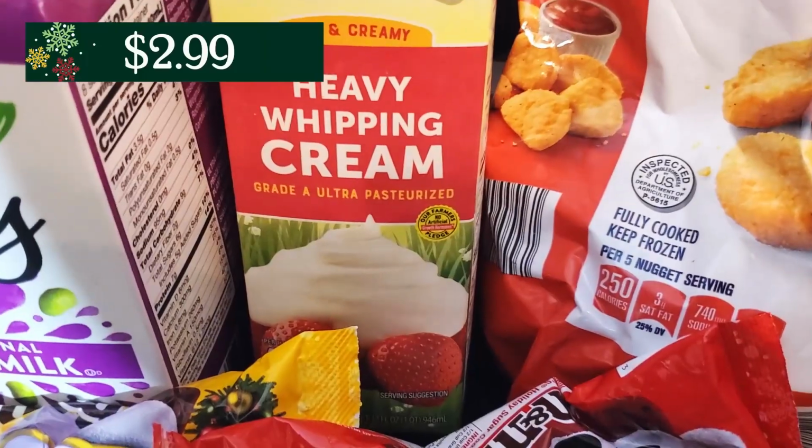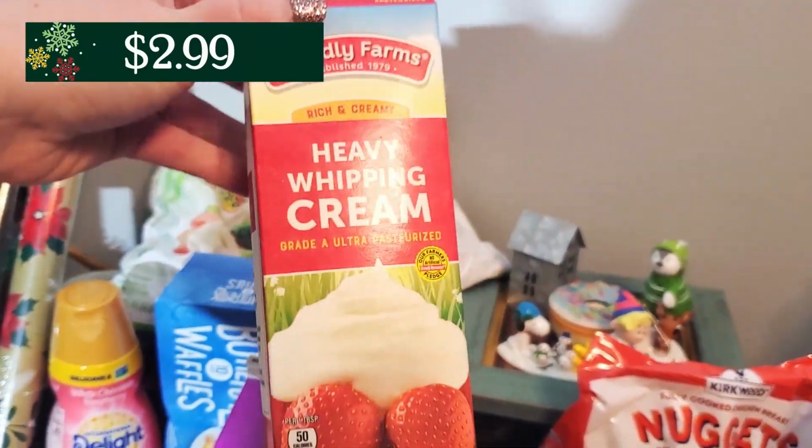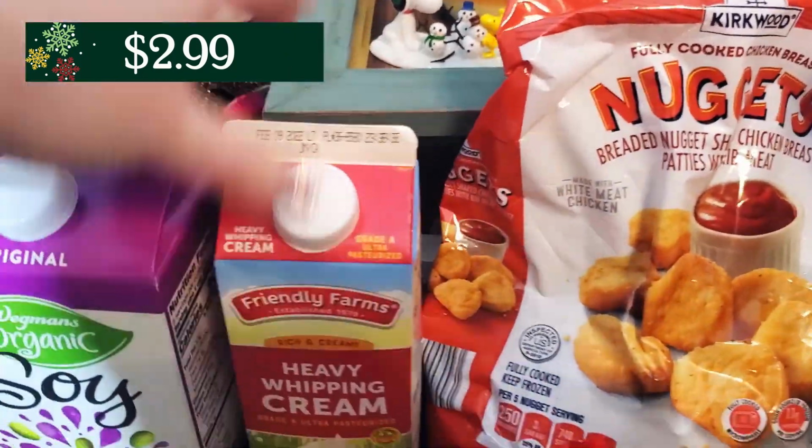Oh, one more thing from Aldi that I skipped right over. I grabbed this heavy whipping cream. This is going to be for soups as well as I need it for a couple cookie recipes, just a little bit here and there.